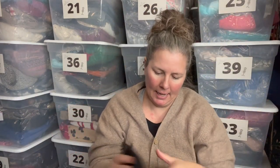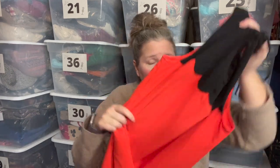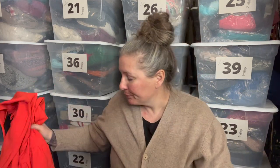And it has a button back detail here. Even if it's just Target, it's a substantial piece. It's machine washable. It had some pit stains from deodorant. I found it in another bin. Someone had put it back. And I thought, I could get that out. So I just threw it in the wash and they came right out.